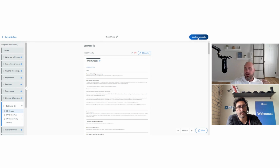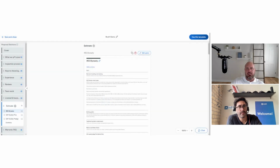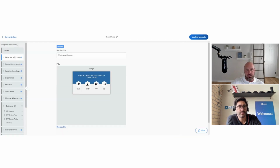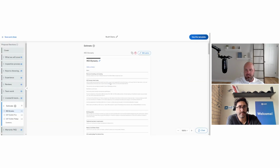We have this template so that my sales team can go in here and they already have all of this stuff built in here for the presentation. And then we have our price estimates at the end of the presentation. So it's a really seamless presentation, proposal, and then close the sale.